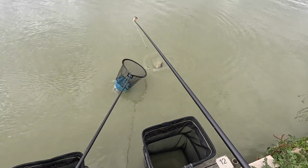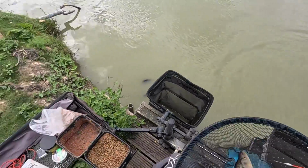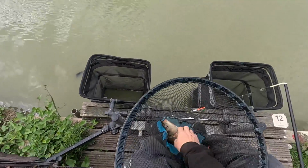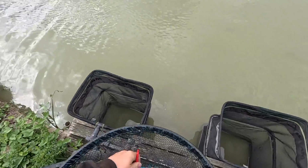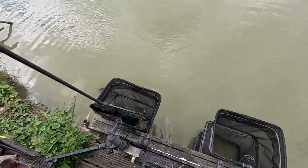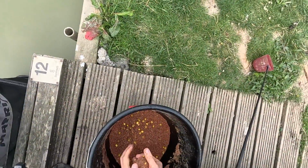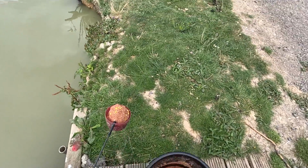Maybe even too full. It just makes you think how to feed, where to put it, like no other venue. I even tried a method feed at the very beginning of the match. Got one straight out on it, thought I'd cracked it, and then they didn't take it again. Blew my mind. But I am going to keep returning to Aston. It is a place I'm determined to crack.